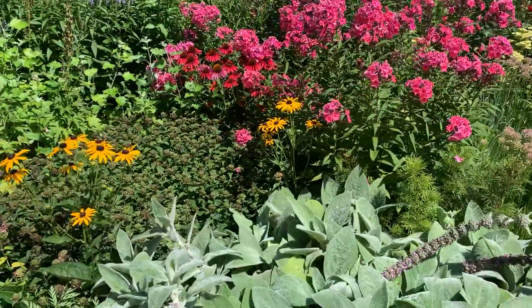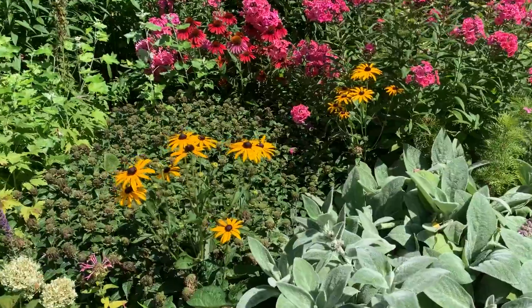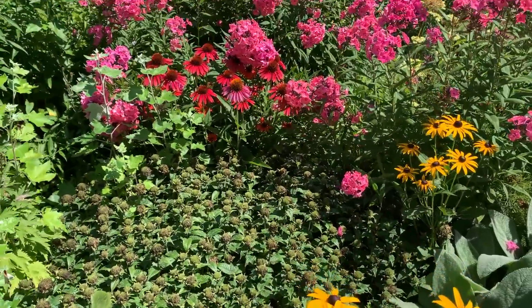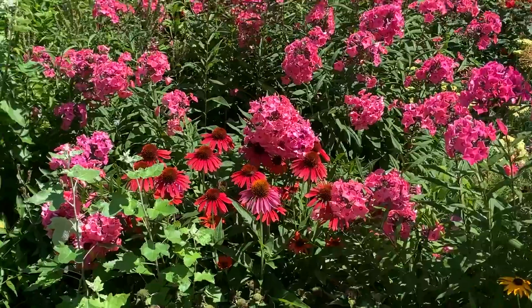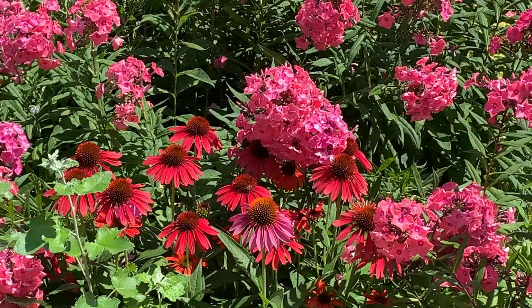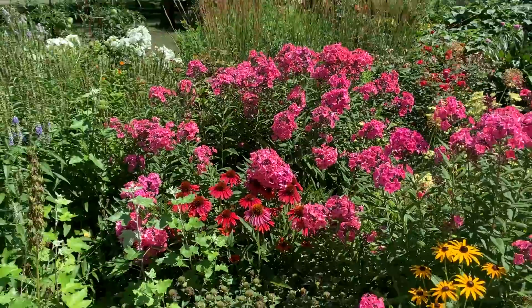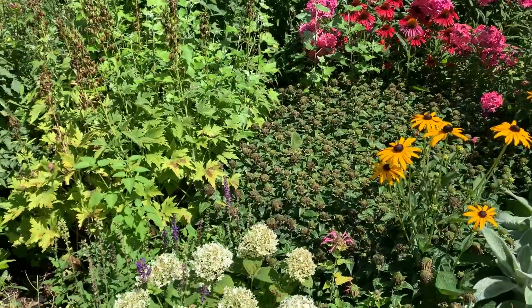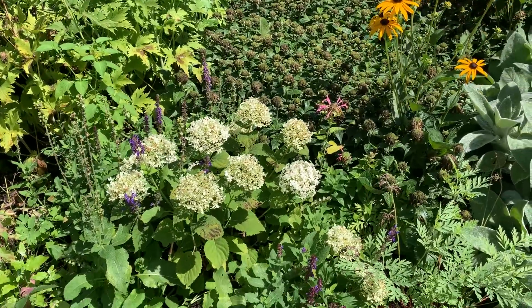Self-seeded black-eyed Susans. I don't know from where, but you know what? If they're grown in here, I'm leaving them. That's fine. And then a coneflower. Oh, the scent here is just lovely. A wee white hydrangea.